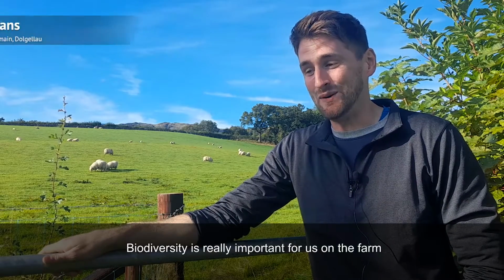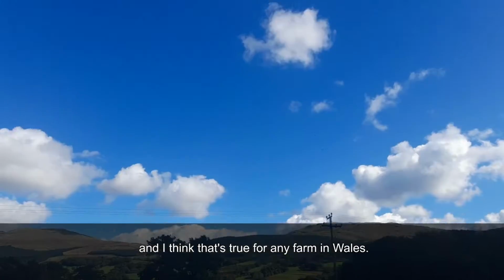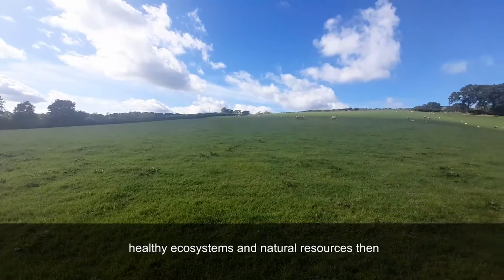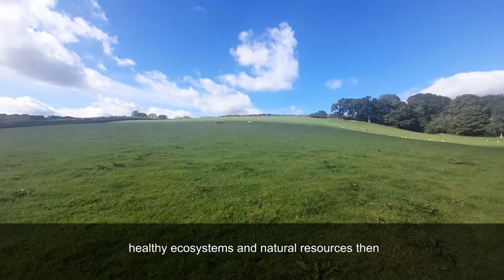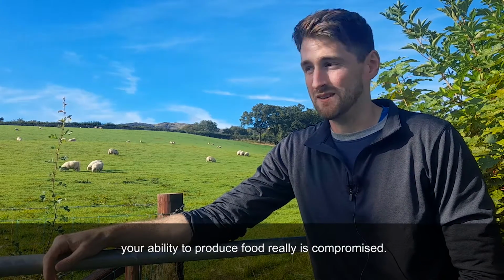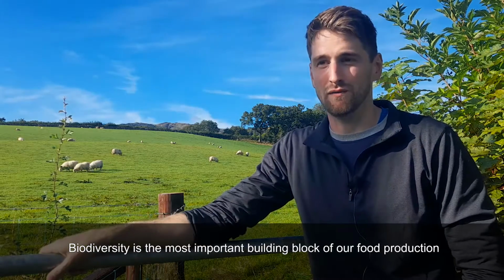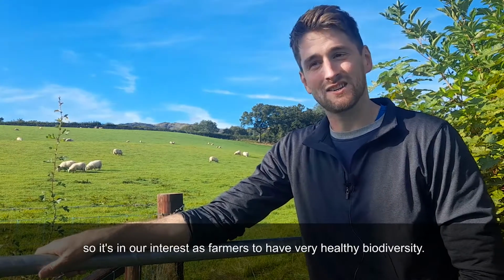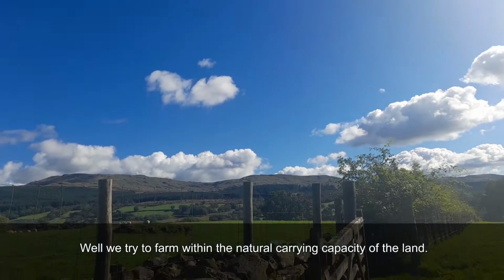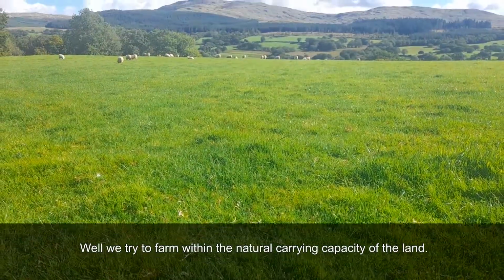Biodiversity is really important for us on the farm, and I think that's true for any farm in Wales. If you don't have a healthy biodiversity, if you don't have healthy ecosystems and natural resources, then your ability to produce food really is compromised. Biodiversity is the most important building block of food production, so it's in our interest as farmers to have very healthy biodiversity.